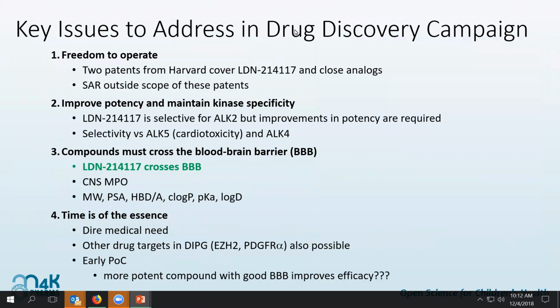With that, the key issues to address that we thought of when we first started this project for a drug discovery campaign. So the freedom to operate, there were 2 patents that covered LDN-214117. They were from Harvard. And what we wanted to do was to try to build molecules that were outside of the scope of those patents so that we would have freedom to operate. Now, given the limited market potential of this target, we don't think that it's that big a deal to actually have freedom to operate, but in order to simplify our lives, we all think it's a better idea to move forward with a molecule that isn't covered by someone else's patents. Less paperwork, exactly, yeah.